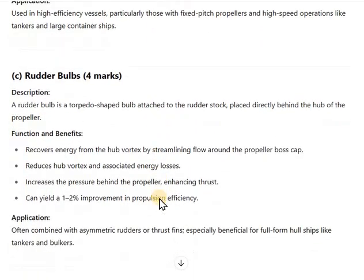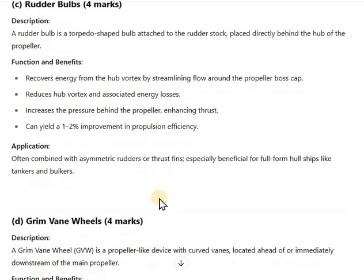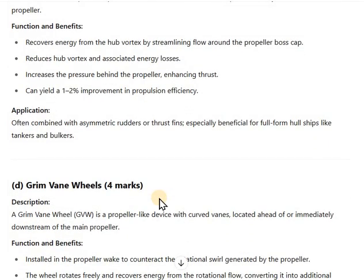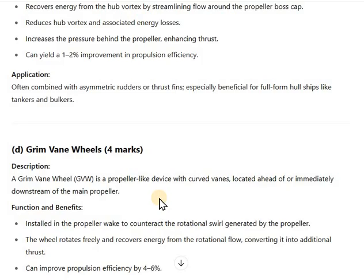And also the rudder bulbs. A rudder bulb is a torpedo-shaped bulb attached to the rudder stock, placed directly behind the hub of the propeller. Functions and benefits: it recovers energy from the hub vortex by streamlining flow around the propeller boss cap, reduces the hub vortex and associated energy losses, and increases the pressure behind the propeller, enhancing the thrust. It can yield a 1 to 2% improvement in propulsion efficiency. Application: often combined with asymmetric rudders or thrust fins, especially beneficial to full form hull shapes like tankers and bulk carriers.